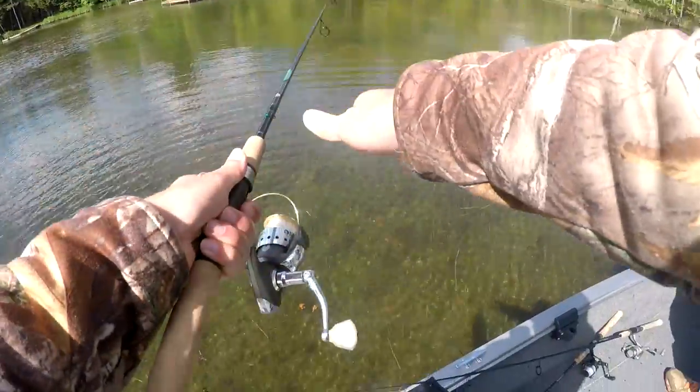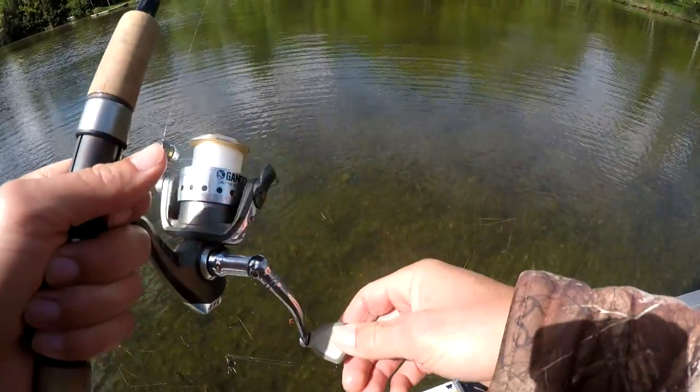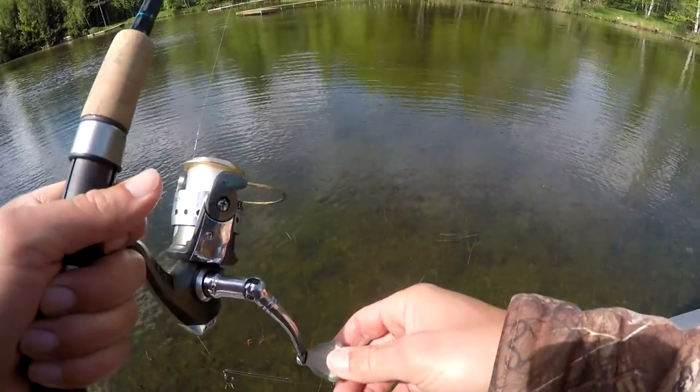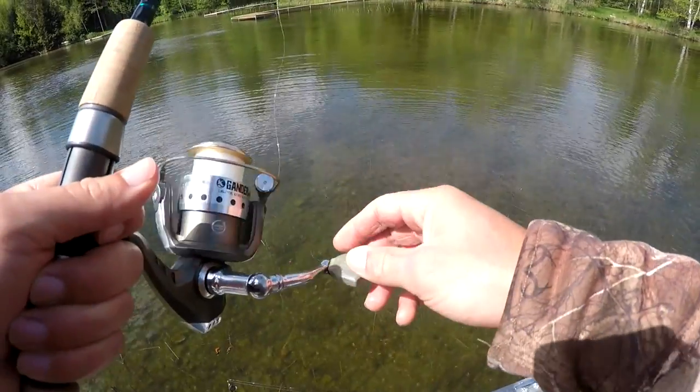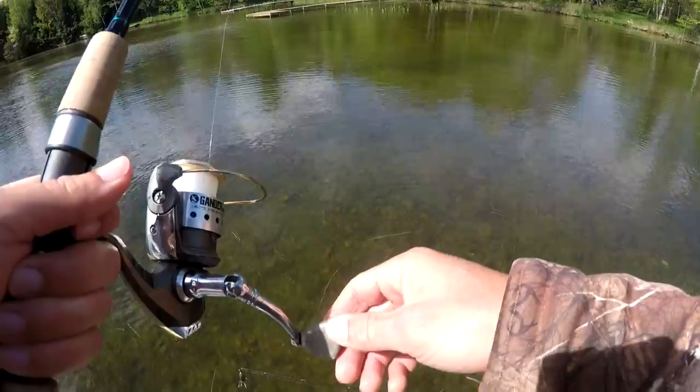Yeah, it's got to be a slow presentation, and you know, some of them will come up and pound it. A lot of them are just gonna watch that bait go by, but it raised a nice bluegill.